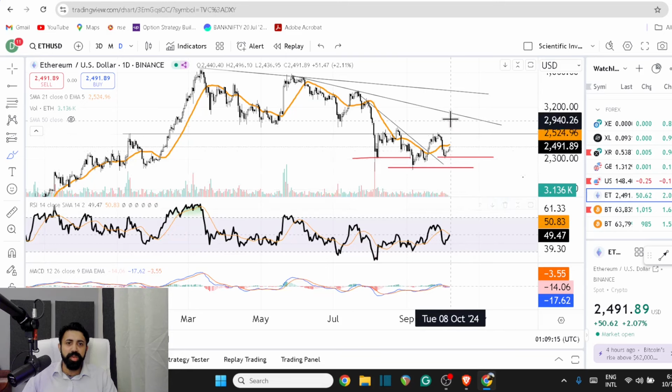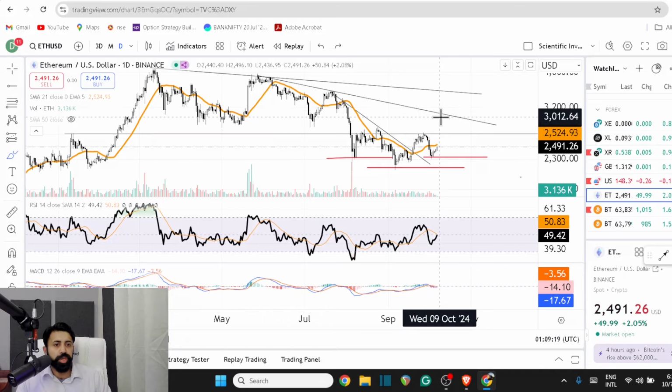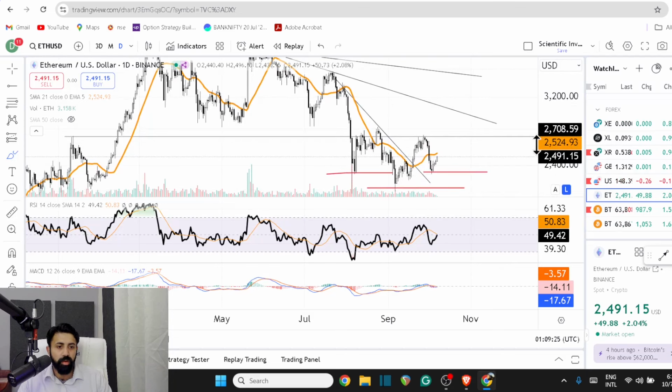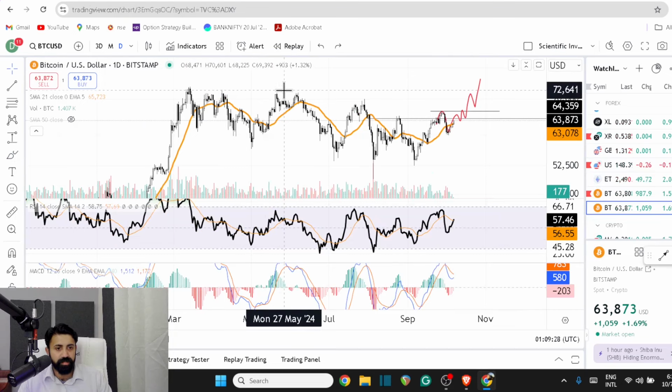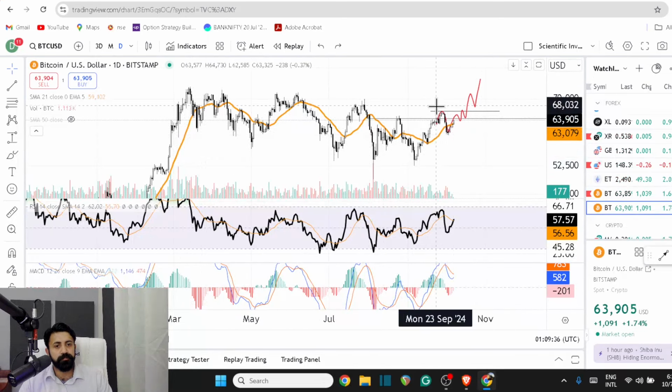This is not going to be fun, is it? Ether is showing you the fact that it is bouncing off and trying to push higher. It's already 2% up for the day. You look at Bitcoin, it's 1.7% up for the day. It's getting closer to 64,000. Can we do this? Can we pull this off?